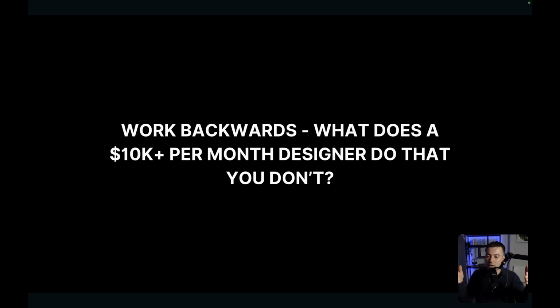I make sure that I can get proper work in, not piecemeal work where it's just like little bits here and little bits there. Maybe that's you. Maybe that's what you're doing right now. So can you work backwards and think, okay, that's what a 10K a month designer does. Obviously, I'm a little bit further than that now, but those are the principles that got me from 10 to 30 plus K a month. How can you work backwards and reverse engineer that into your own life?